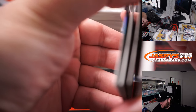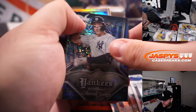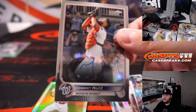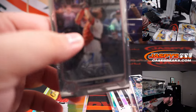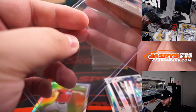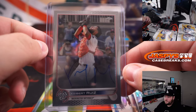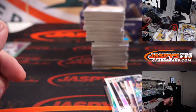Last little stack of box one. We have our last auto in this stack. Aaron Judge, pinstripe, Matt Olson. And a Keibert Ruiz. Got a green speckle Keibert Ruiz. Now I get his auto. One more going to Matthew Suhey and the Nationals. Triple Rogers. Last card in that stack.